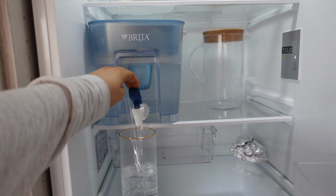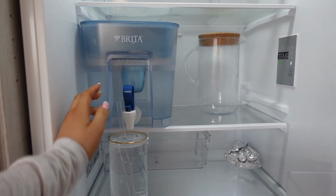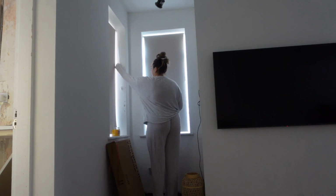As you can see, our poor little fridge is very empty, but I wanted to show you this water filter, guys. Honestly, I don't like drinking tap water, I only like bottled water, and I didn't want to keep buying plastic, so I bought that filter for the fridge, and honestly, it's a game changer.